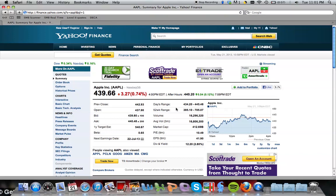Up here, we've got the day's range, 434.20 to 445.48. That's what it's fluctuated between throughout the day. The 434.20 is the low of the day. The 445.48 is the high of the day. 52-week range down here, 385.10. That's the lowest it's been within the last 52 weeks. 705 is the highest it's been in the last 52 weeks.